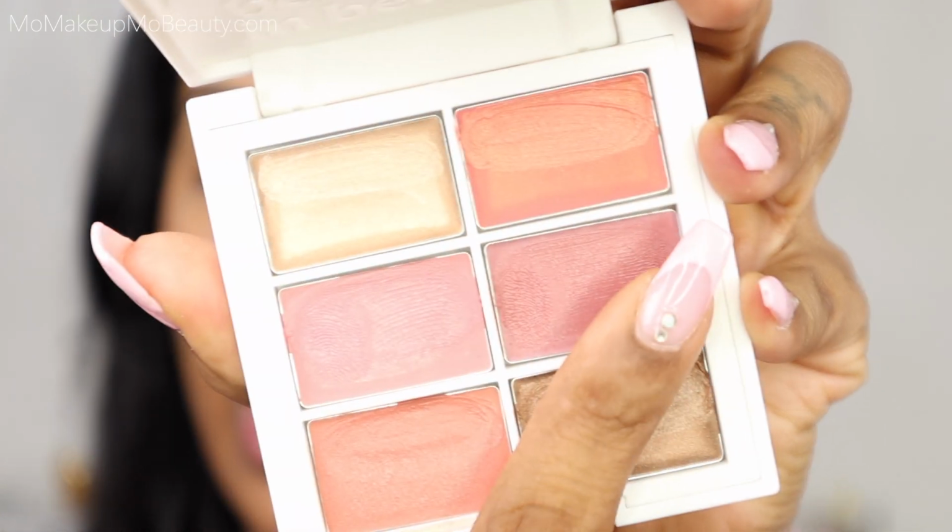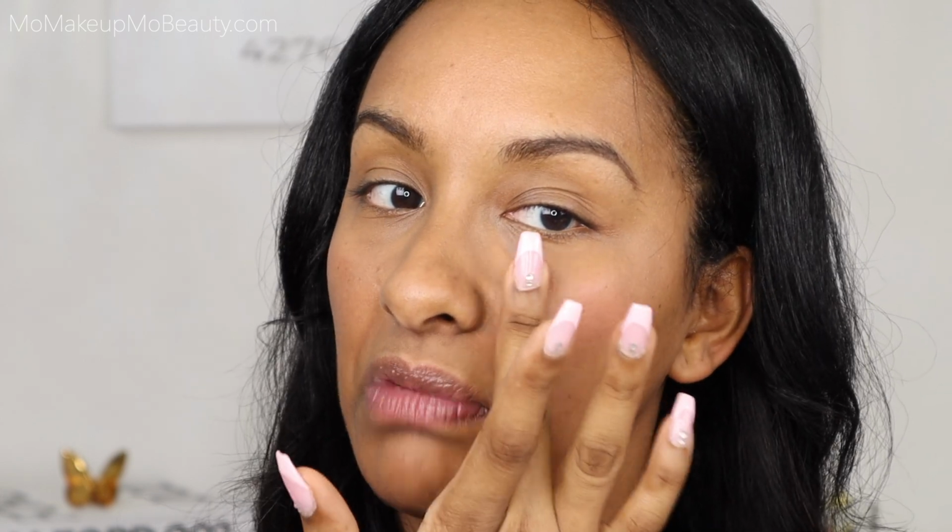I'm going to apply on this side with the finger application, and I'm going to go into the shade At Last. This one right here. And let's see, because color looks pretty. It's blending, you know, nicely. Definitely giving a soft wash on the skin.